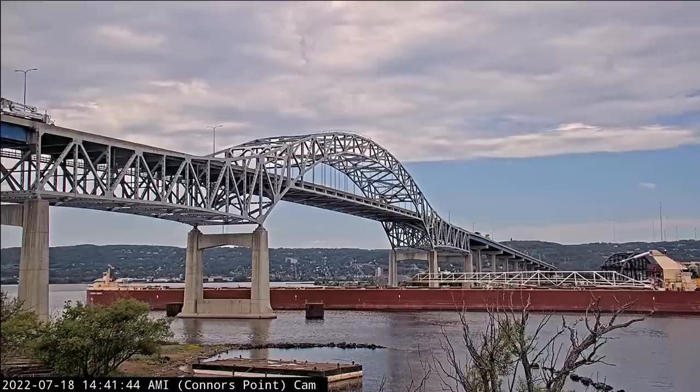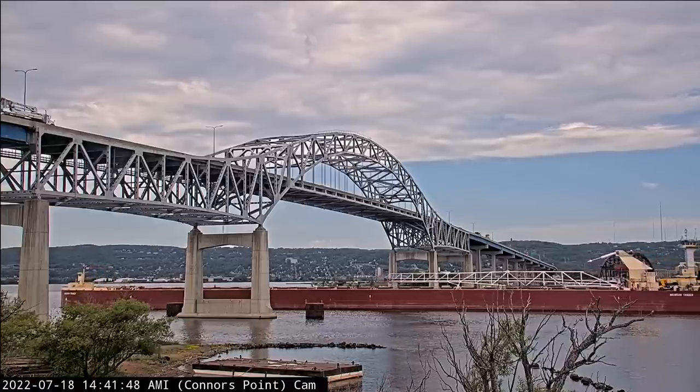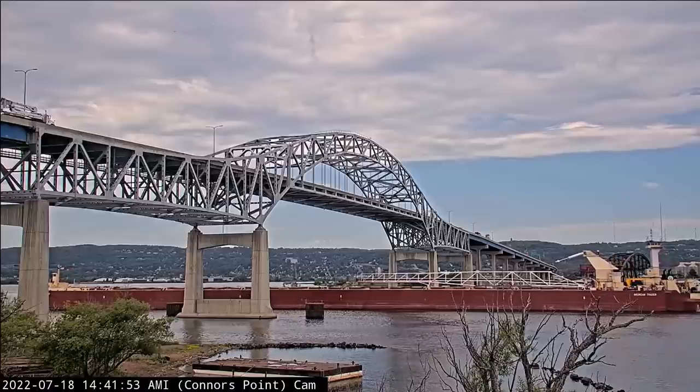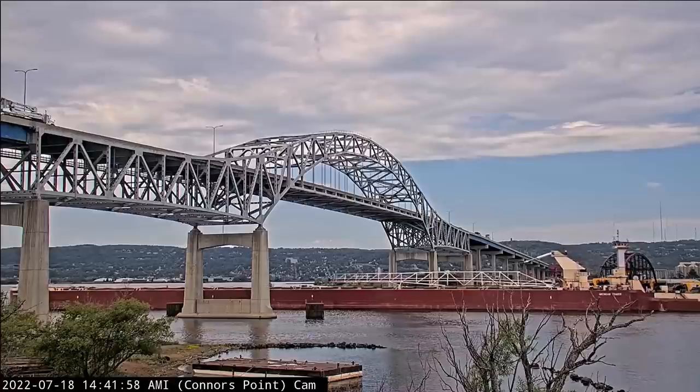Once again, the pair is currently on their way in today with a load of limestone for the Cenex Coal Dock way up the river. They will then shift over to load iron ore pellets at Burlington Northern once they're done unloading there. If you see any crew members on deck, make sure to give them a good wave and welcome them back to the Twin Ports.